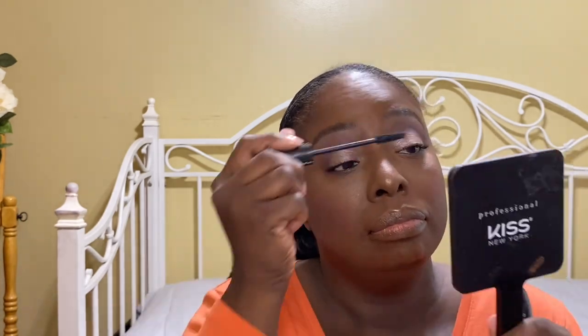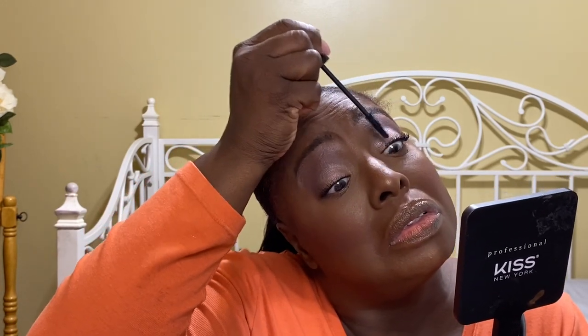Going in with the Essence Lash Princess, and this is in the False Lash Effect, and I love this mascara. I fell in love with the peach, but now I'm in love with this one, and with that primer, it is absolutely beautiful. Look at my lashes, they look very good.